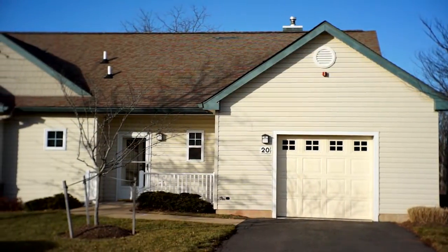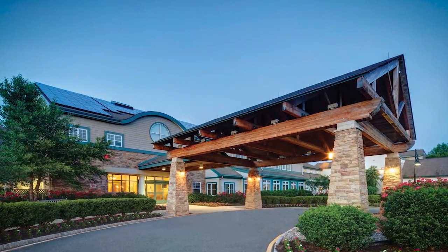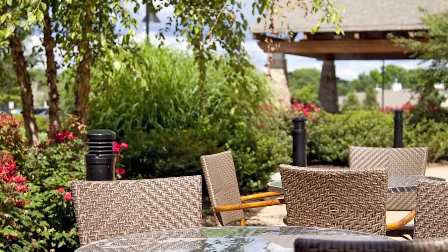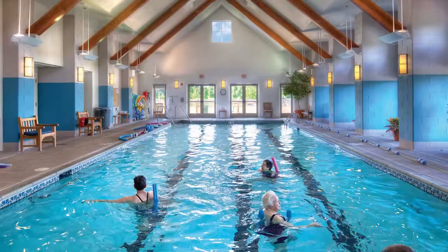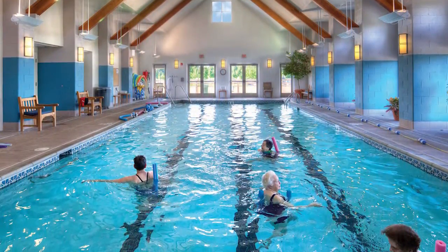Our attractive, freestanding cottage homes offer the best of retirement living with all the services and amenities that define the Stonebridge lifestyle. That means weekly housekeeping and complete maintenance inside and out, plus country club style dining, indoor pool and fitness center, and a full schedule of trips, programs, and more.